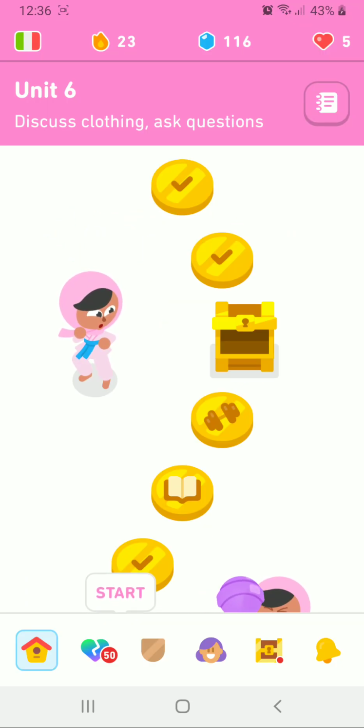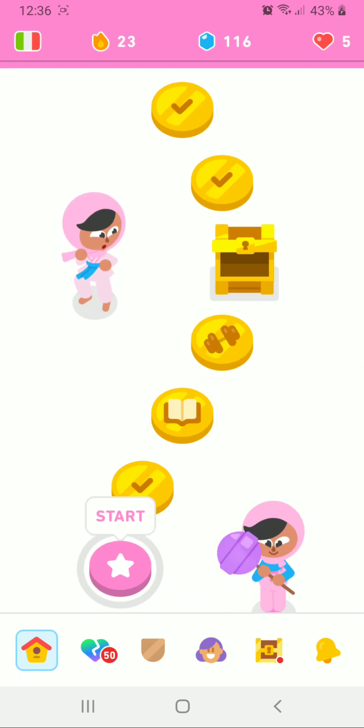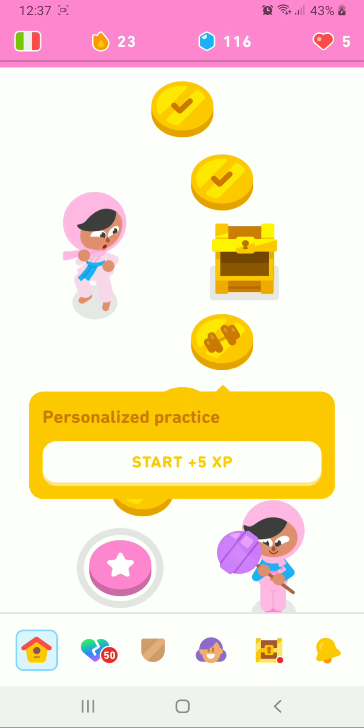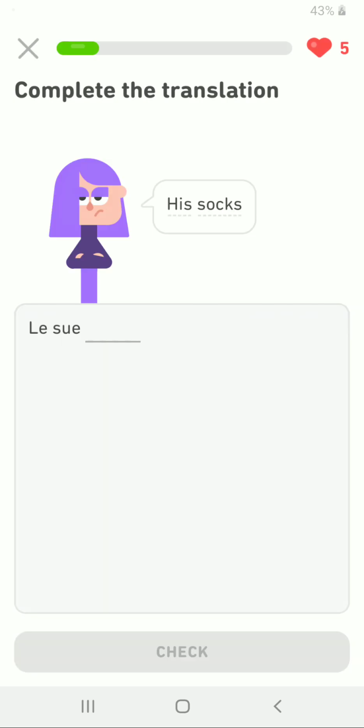Here we are. We have done two exercises, and although we had a lot of new things, I can see we also revised the possessive adjectives, which is a good thing. And the articles, by the way. So il, la, i, le, and so on. So now socks. This is something new.